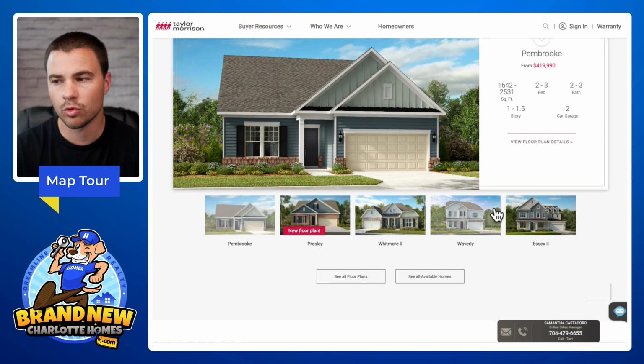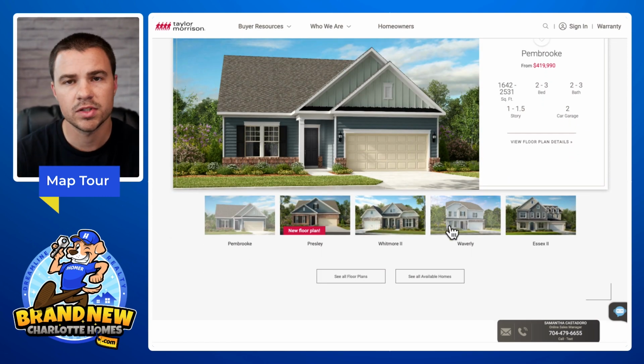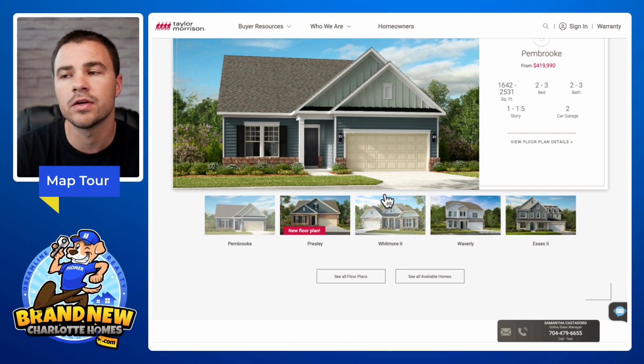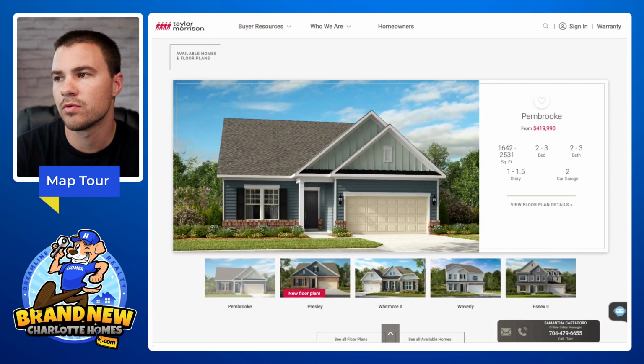They also have all their floor plans on here, so you can look to see what's going to be the best fit for you, mess around with the elevation, see what's going to look the best for your style, and all that good stuff. Very helpful. So I'd recommend checking that out.